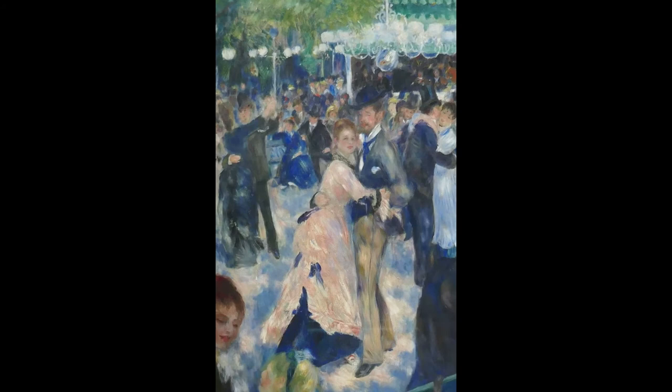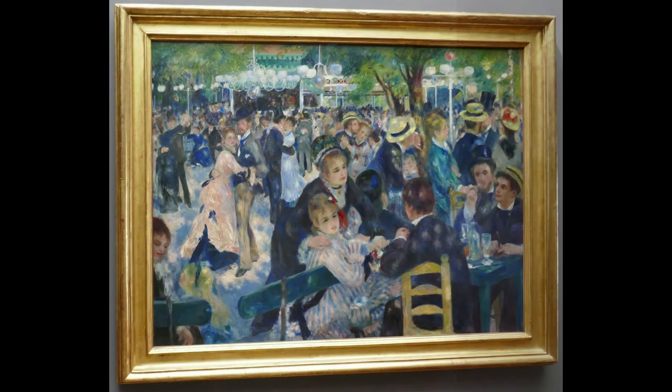The sunlight filtering through the trees creates a kaleidoscope of colors, like a 19th-century disco ball, throwing darts of light onto the dancers. Renoir captures the dappled light with quick blobs of yellow dancing on the ground, the men's jackets, and the sun-dappled straw hat.